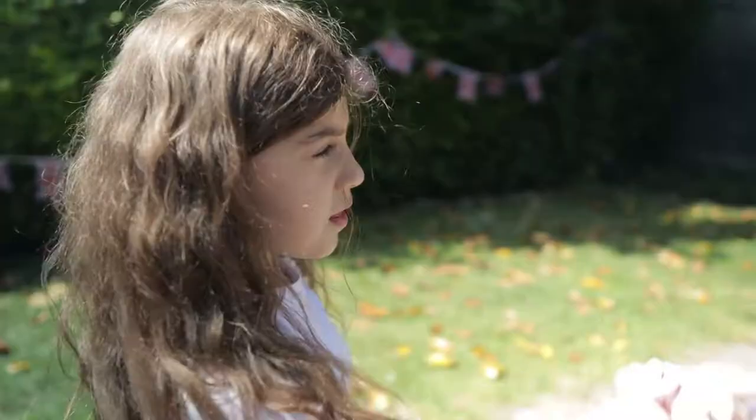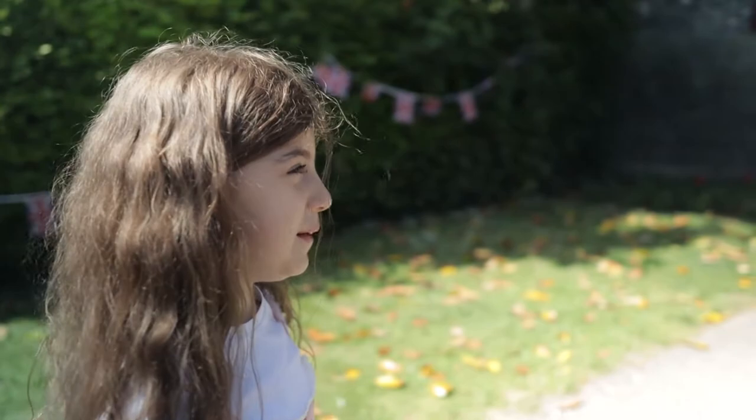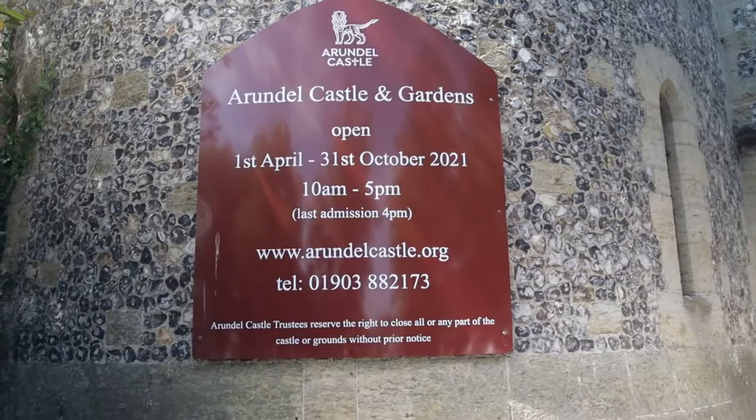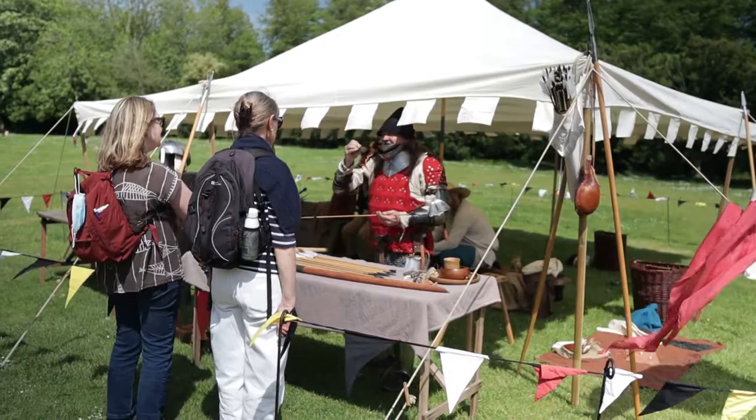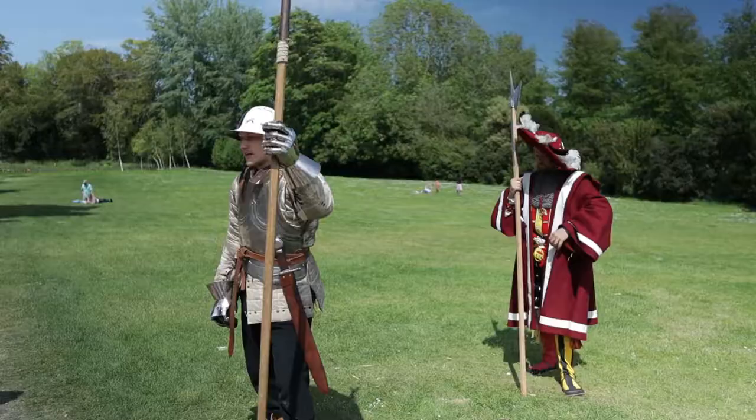There's the entrance. So beautiful. Inside the castle, we did lots of fun stuff like holding swords and doing archery.